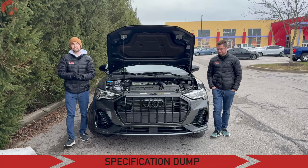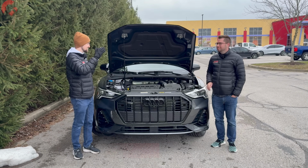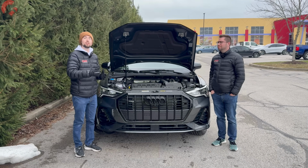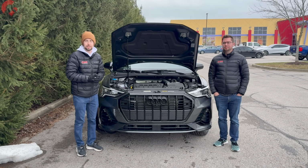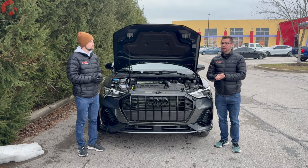All right, so getting started here under the hood, we actually do have a change for 2025, and that's the fact that the standard output version of this engine has been discontinued. Now, every Q3 gets the more powerful 2-liter turbocharged 4-cylinder engine, making 228 horsepower. That's going to be paired to an 8-speed automatic transmission with Quattro all-wheel drive, and our combined fuel economy is 23 mpg. Now, the price doesn't rise too much. $39,000 is your base price.